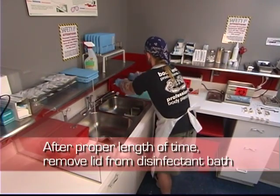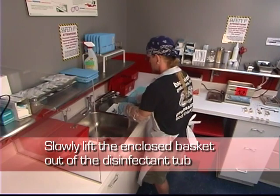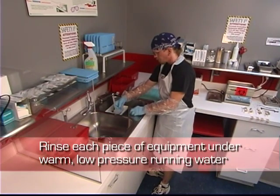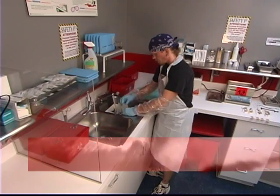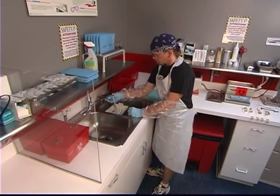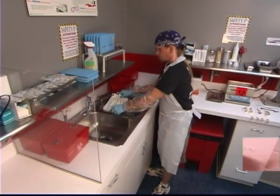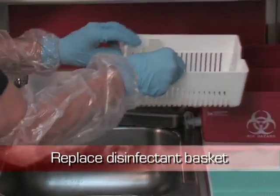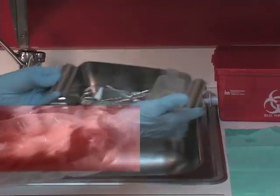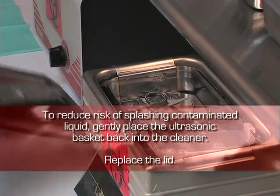After proper length of time, remove lid from disinfectant bath. Slowly lift the enclosed basket out of the disinfectant tub. Rinse each piece of equipment under warm, low-pressure running water. Carefully place equipment into the ultrasonic basket. Replace disinfectant basket. To reduce risk of splashing contaminated liquid, gently place the ultrasonic basket back into the cleaner. Replace the lid.